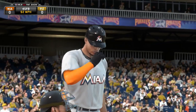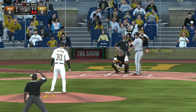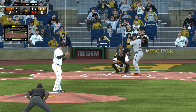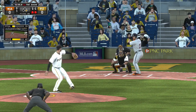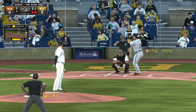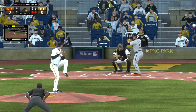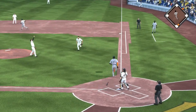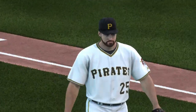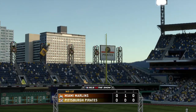Off the plate, 1 ball, 1 strike. Tried to hold up there, appeal down to first, and no swing. It's ball 2. And he didn't miss that by much. It's popped way up on the infield, and I mean way up there. Sanchez is there to make the catch, and the side is retired. 1 left for Miami. Now the Pirates will get their first opportunity. No score.